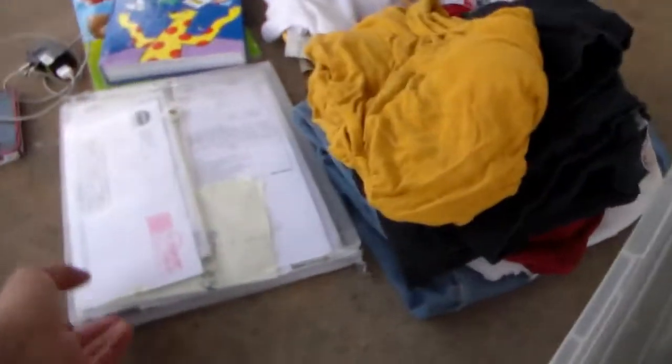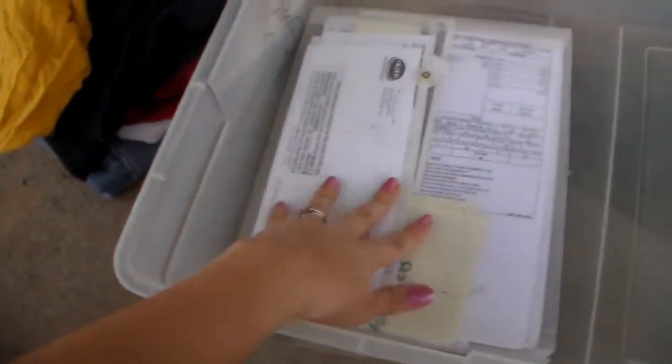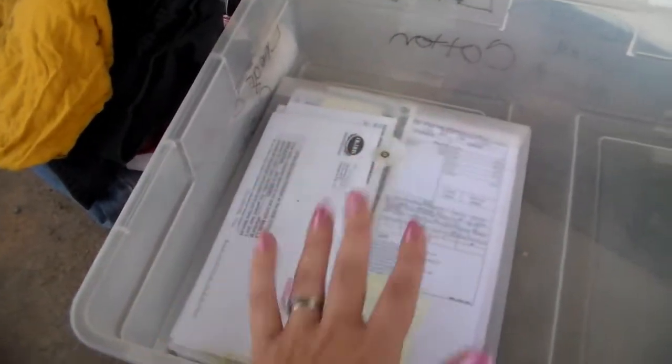Alright, so first things first, you always want to keep in your go bag your personal papers. This has mine and my husband's marriage certificate, our birth certificates, our social security cards, my kids' social security cards, and their birth certificates. So you want to keep all your important papers. No matter what, those have to be with you at all times. God forbid something happens, you want to keep those.